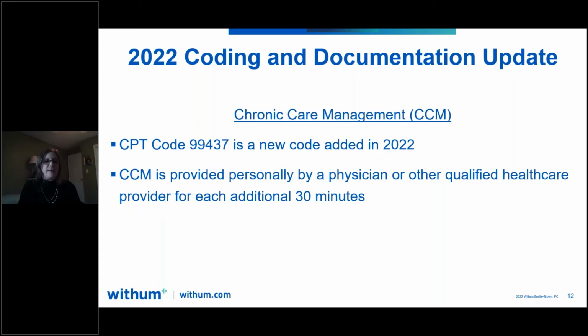So the new code that they added is 99437 to go with that code, and that is just to add if the patient is seen an additional 30 minutes, it would be that code you could use for that addition.